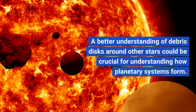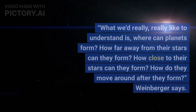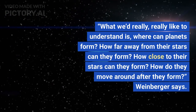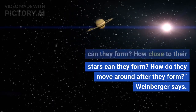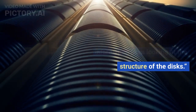A better understanding of debris disks around other stars could be crucial for understanding how planetary systems form. "What we'd really like to understand is, where can planets form? How far away from their stars can they form? How close to their stars can they form? How do they move around after they form?" Weinberger says. "We think that we can deduce that information from looking at the structure of the disks."